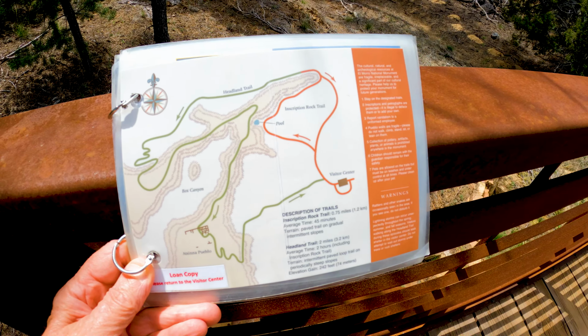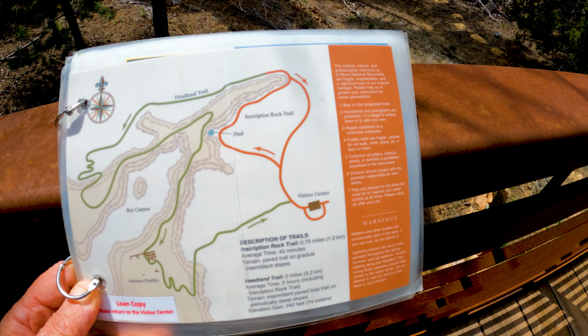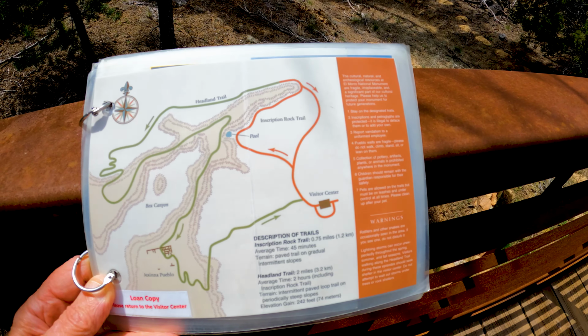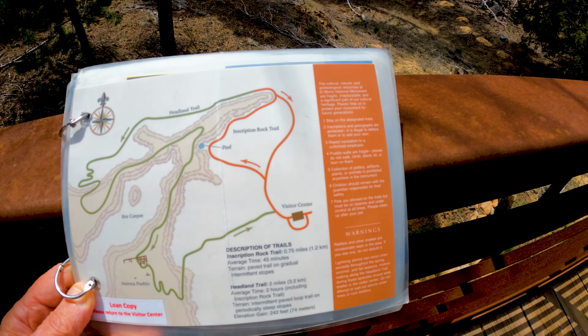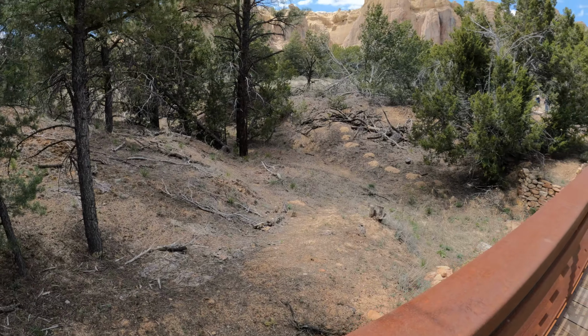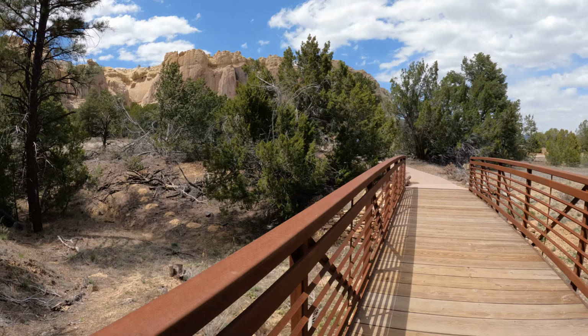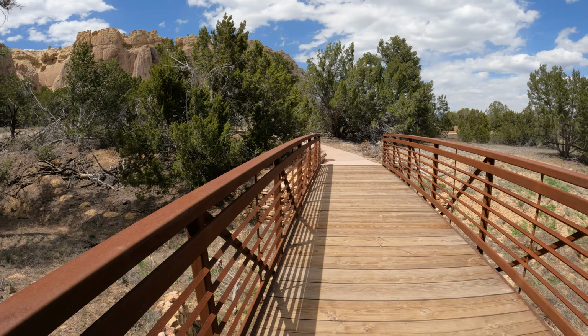Well, I got this guide here. I'm doing the one on the right, the brown trail. It says Inscription Rock Trail, and I'm just starting it now, so I haven't left the visitor center. But as we go up here, there's all kinds of rocks up there. You can see, beautiful day, no wind. I might even have to take my little vest off that I'm wearing here because it's kind of warm.